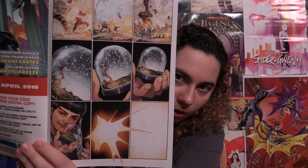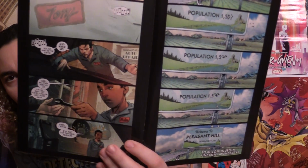And then after that, we have the team come together to fight the Uncanny Avengers for some reason, and it's very random, but for a reason. It's random because I guess this whole time they were in the globe of Pleasant Hill, the girl from Pleasant Hill, and it looks like they actually are in Pleasant Hill now and being people without memory. That was a little confusing to me, but hopefully that'll be explained in the next issue.